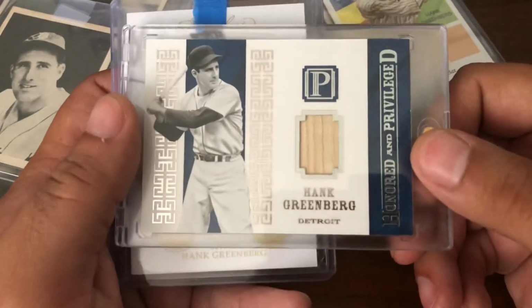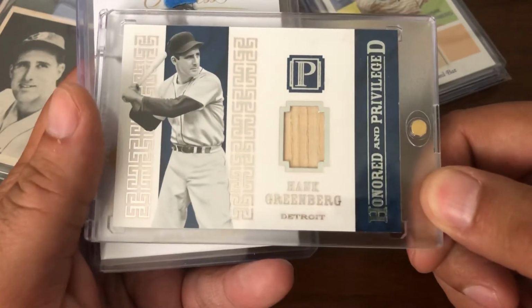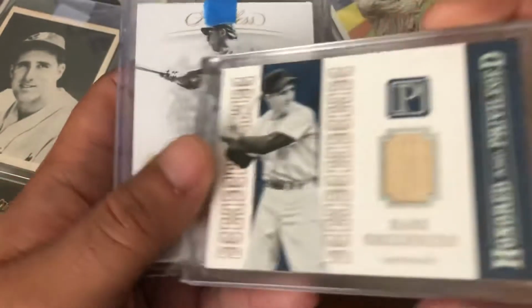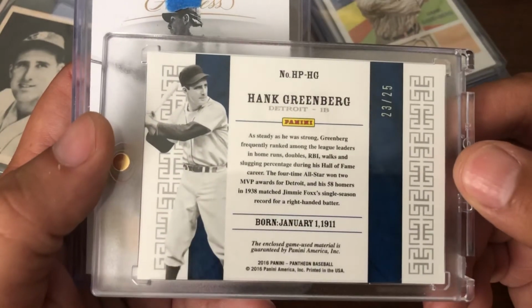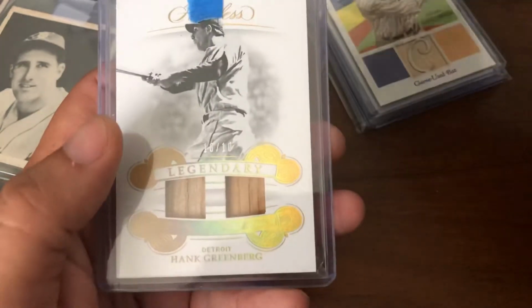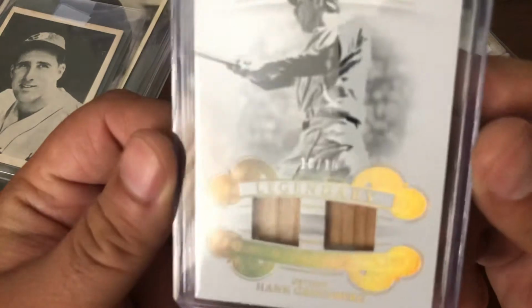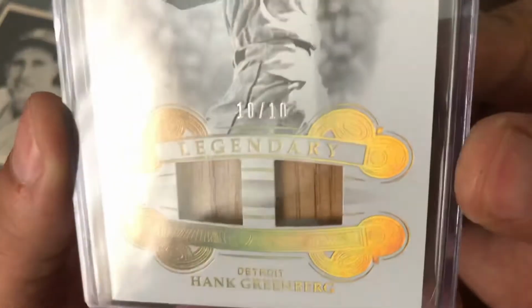Next up, as many of you know, one of my favorite releases, 2016 Panini Pantheon, Honored and Privileged, Hank Greenberg Bat card. And this is numbered 23 of 25. And the last one. I was surprised I got this one, even though I already have one. For the price, I was happy to pay it.